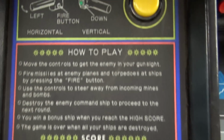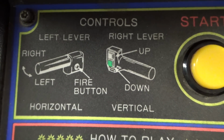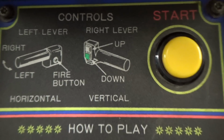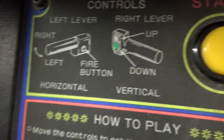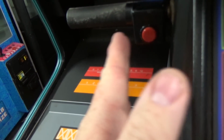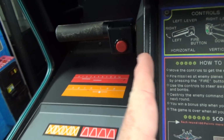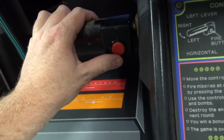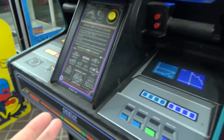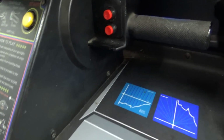Okay, so it says controls. Left lever, you can go left and right, and there's a fire button. Right lever, you can go up and down. Okay. Now on this left one, you can actually pull it, and it moves your view left and right, and it smoothly does it, but it does it kind of slowly. And then this is your fire button. Now remember, the whole thing is you're looking through a periscope. Okay. Now this one doesn't move at all.